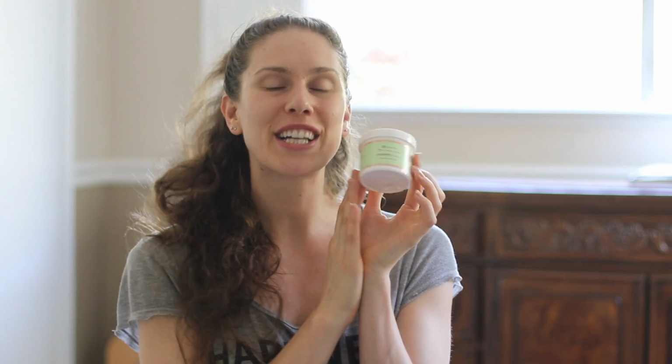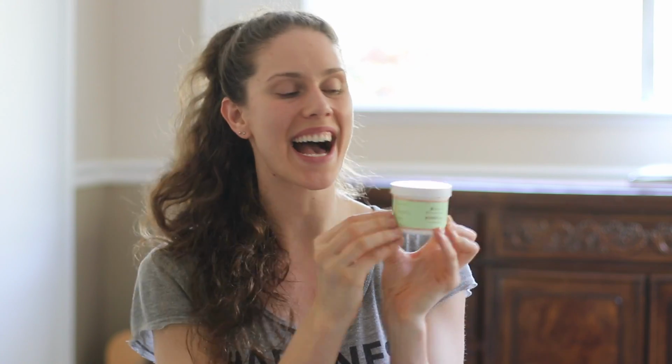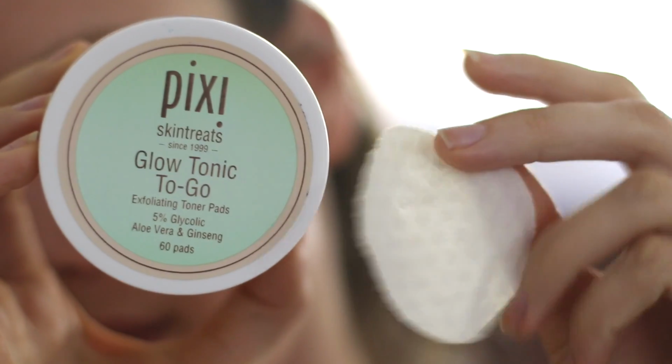These are the Pixi Glow To Go tonic pads. I love these. In the under 15 video, we talked about the travel size of the Pixi Glow Tonic. This is essentially the Glow Tonic in a pad form. So this makes the Glow Tonic even more effective for reaching body areas, for getting sweat, for getting makeup, or even irritation from a necklace that might be causing blackheads or breakouts off of your chest. And it is great for your nose, for those little blackhead areas.